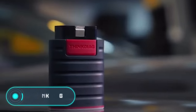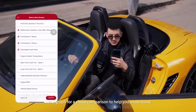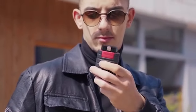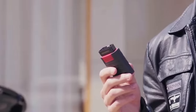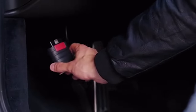THINKDIAG. Modern cars are packed with sophisticated electronic systems. A full technical diagnostic, as well as the detection of minor problems, are difficult even for a professional. Fortunately, THINKDIAG, a device developed by American startup ThinkCarTech, is here to help. It'll cost at least $140. It may seem a high price for such a small device. However, THINKDIAG will save you a lot of money.